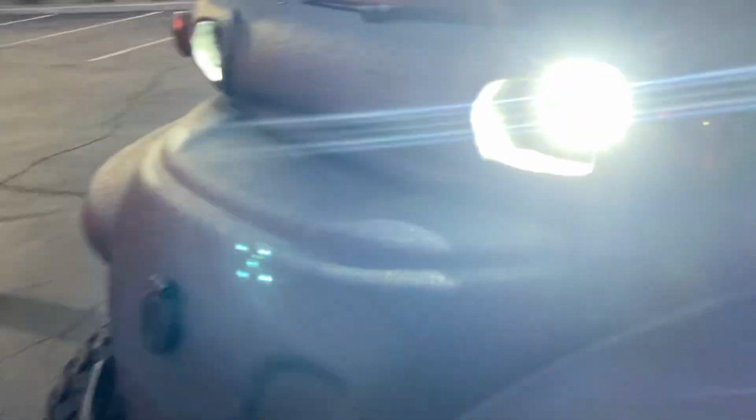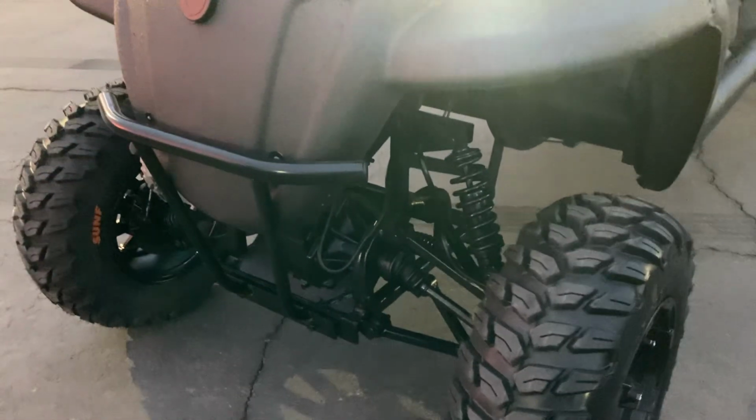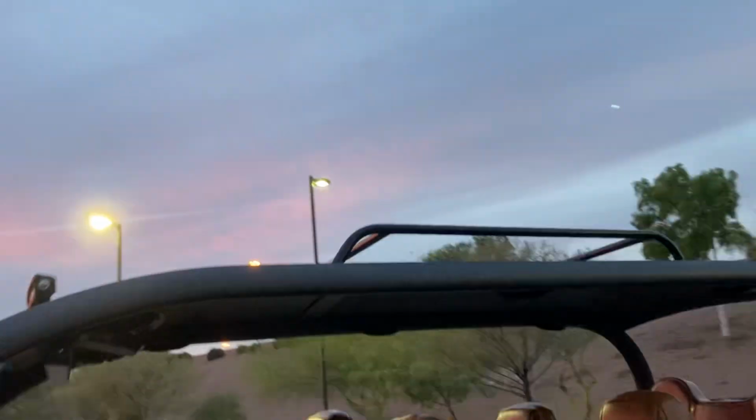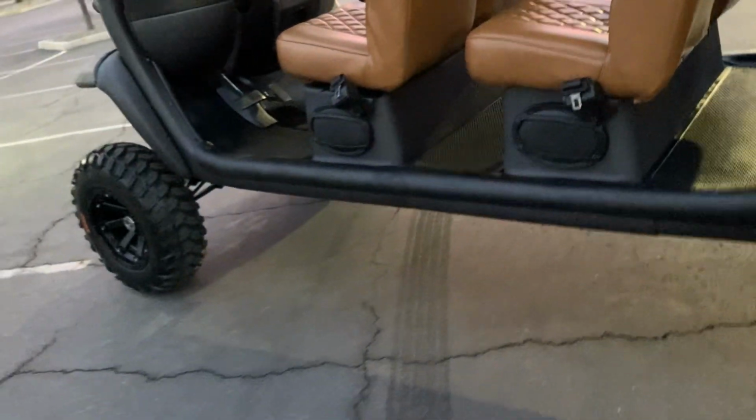Obviously, every car that we build gets these high-powered black optics LED headlights. We built our front pre-runner bumper on here, and that is powder coated in satin black. Same with the roof rack, and these have also been powder coated in satin black.